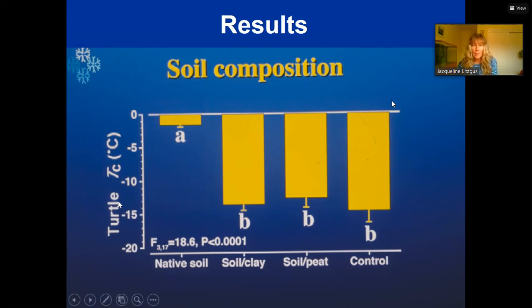Now, something to keep in mind, and I hope this doesn't confuse you, is that I have temperature of crystallization here because this tells us the end point of the experiment. So this is when the turtles froze. What's important is to know that they can supercool up until that point, right? We're looking at their supercooling capacity. So we look at this temperature of crystallization as an indication of when they can't do it anymore. Okay, all right. So control turtles could supercool to like minus 15.